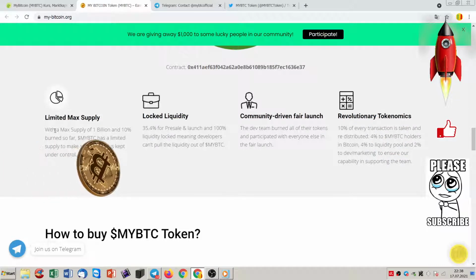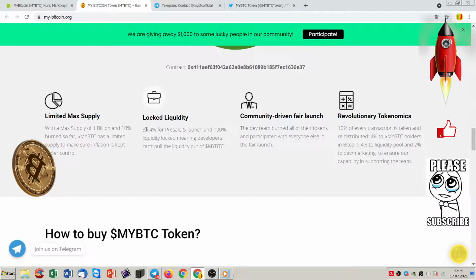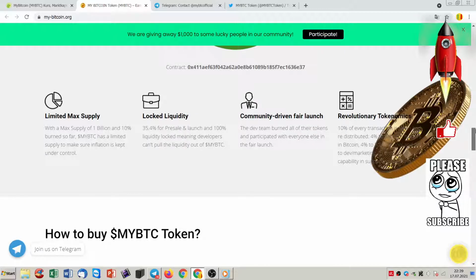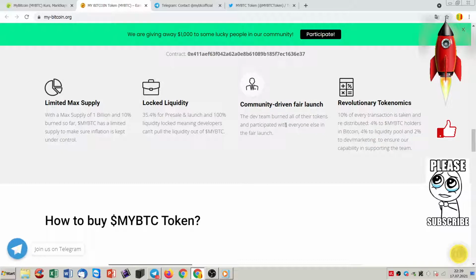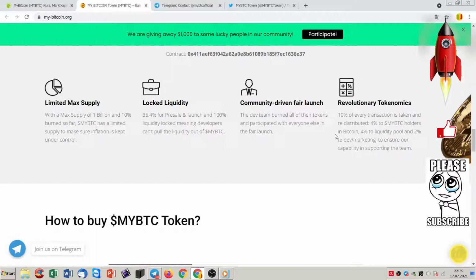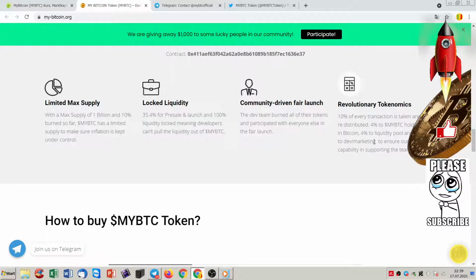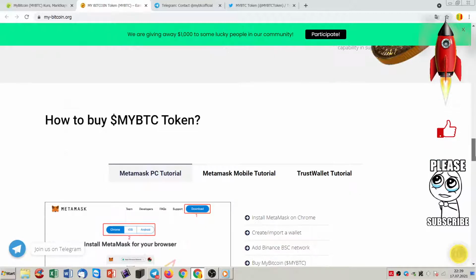Limited max supply. We have a max supply of 1 billion, so we don't have a trillion or quadrillion. How many other projects are using it? I think this is enough for a billion. And we have locked liquidity, 35% is locked, pre-sale and launch, and 100% liquidity locked, meaning developers can't pull the liquidity out of MyBTC. Community driven fair launch, and we have 10% of every transaction taken and redistributed. 4% to MyBTC holders in Bitcoin, 4% liquidity and 2% to marketing to ensure our capability in supporting the team.